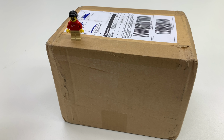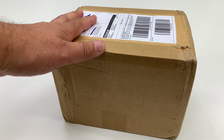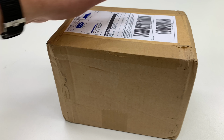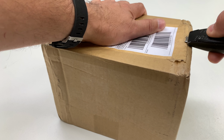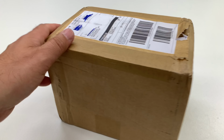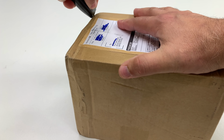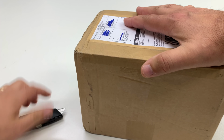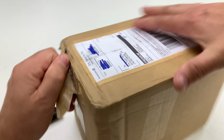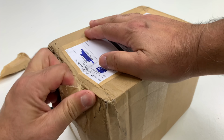So, but this one is from Netherlands. Had a return address of Germany, but it's from the Netherlands. This is a BrickLink purchase, and it hasn't really been that long since I ordered this. So cannot tell with the tape where the edge of the box is. So anyway, there are other things I would like to order from overseas, but I'm afraid to right now.